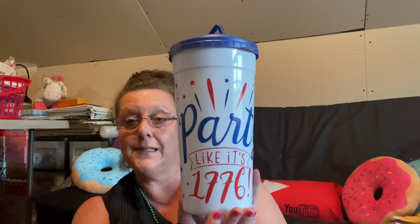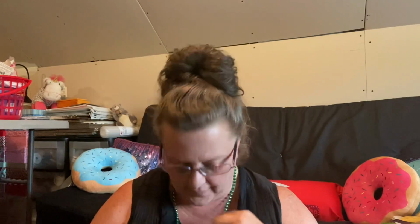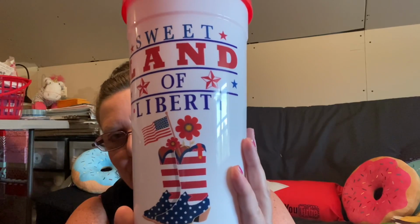Anyways, this one says, party like it's 1776. The design is on the front and the back. And then the other design that I found, let me remove this here because I have enough on me as it is. And I'm like, oof. Sweet land of liberty. And then look at the cowboy boots. I thought those were so cute. Look at them in the red, white, and blue.